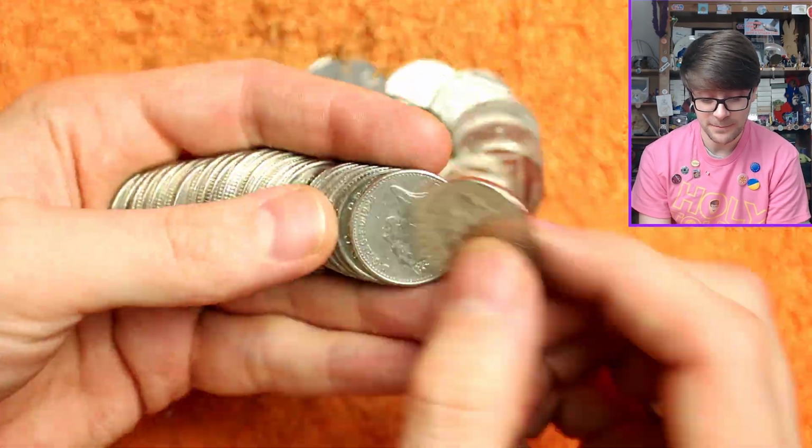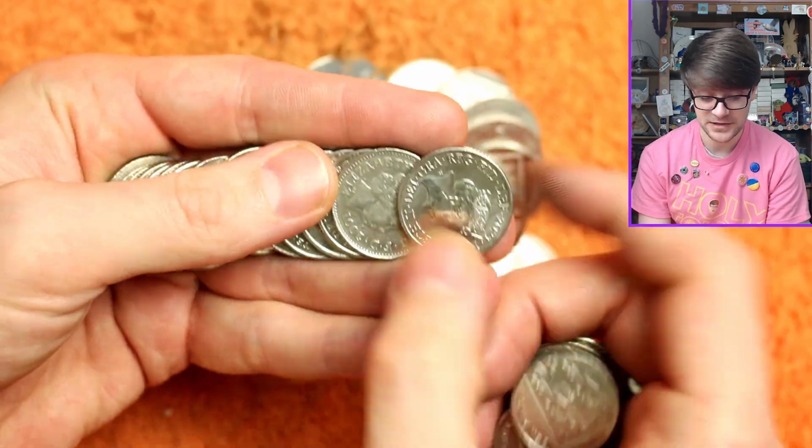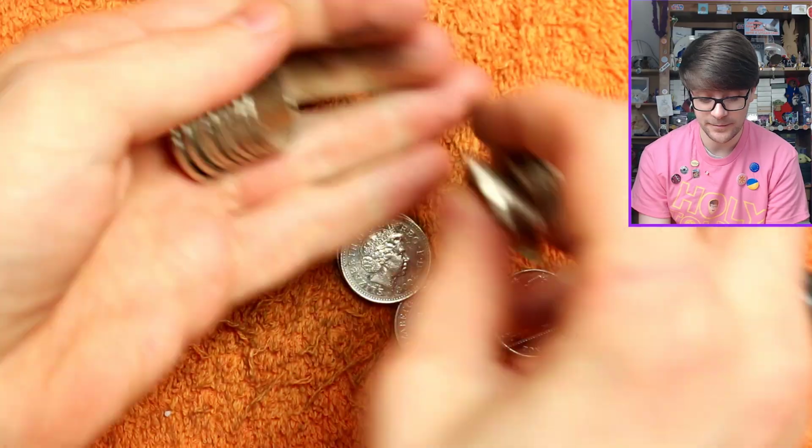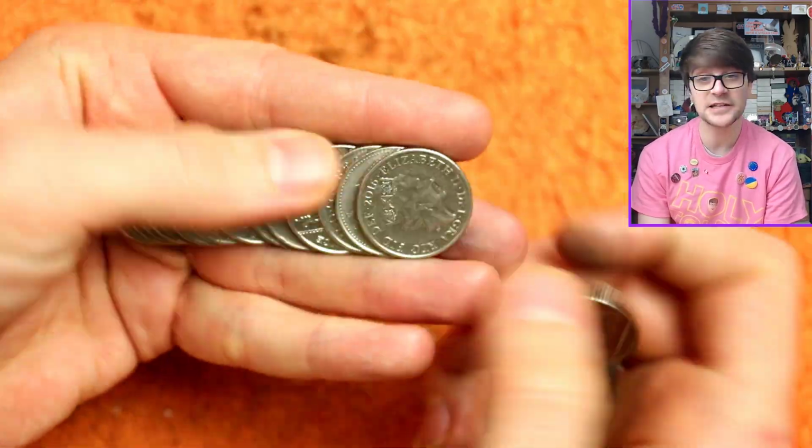Right, Multi-Doctor Death, my goodness, says, there are lots of people listing steam locomotive coins as rare because of the two gaps in the edge pattern.